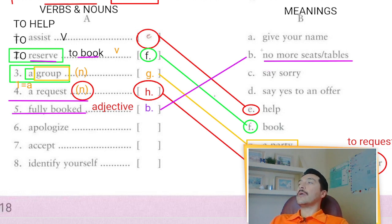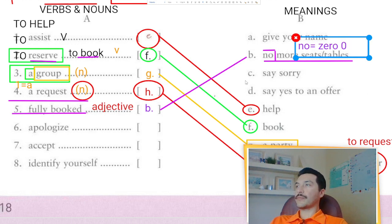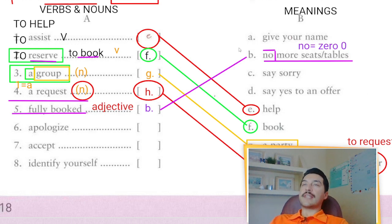In English, no means zero. It's an expression of quantity. No equals zero. So, zero tables, zero seats, no more reservations, zero reservations, fully booked. All the reservations are complete. We are fully reserved. This is an adjective to describe the restaurant.